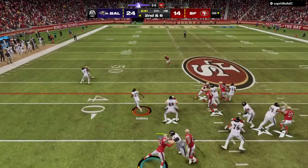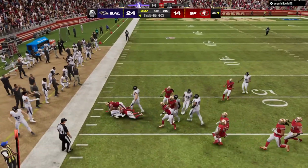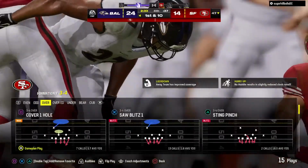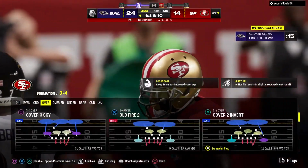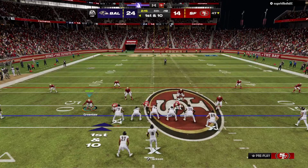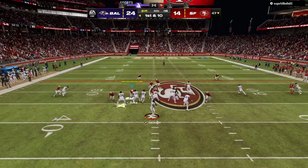On the counter now, it's Dobbins. And able to get this one across the 45 before he's brought down. 110 yards rushing for him now as he has been tremendous all day long. They don't need to run another play here before the 2-minute warning. Let's see if they do it anyway.